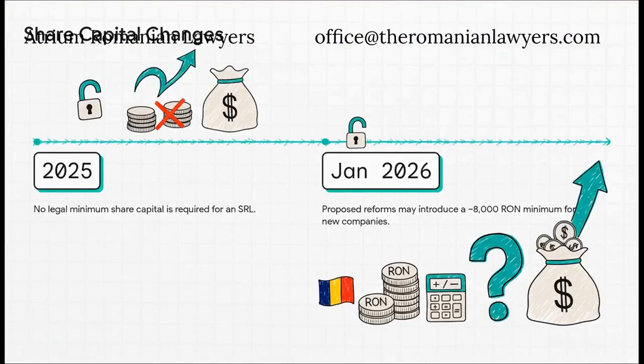Pay attention here, because this is probably the biggest change on the horizon. Right now, in 2025, there's no minimum share capital, but there are proposed reforms that could bring in a requirement of around 8,000 RON for any new companies formed from January 2026. This is a big deal, and it means acting in 2025 could be a real advantage. It's something every future founder needs to have on their radar.